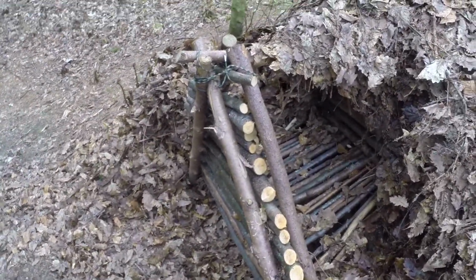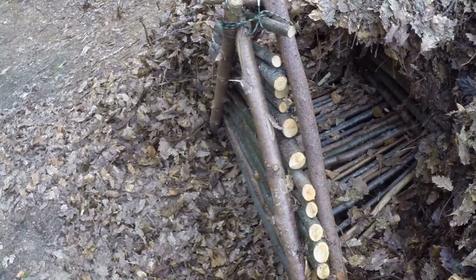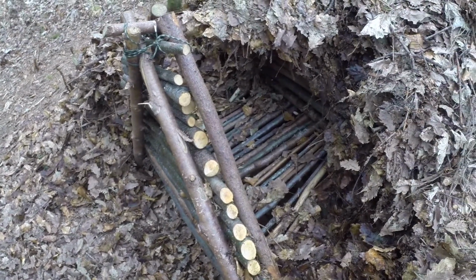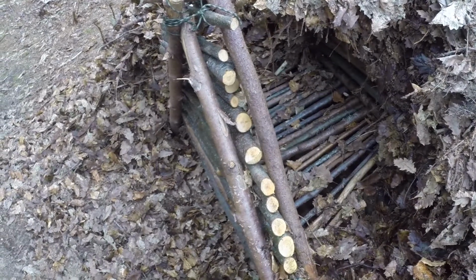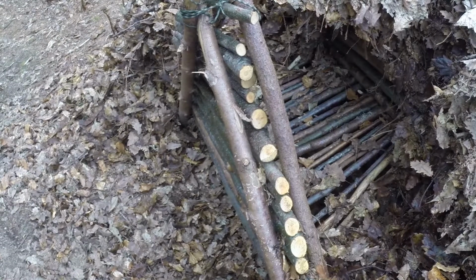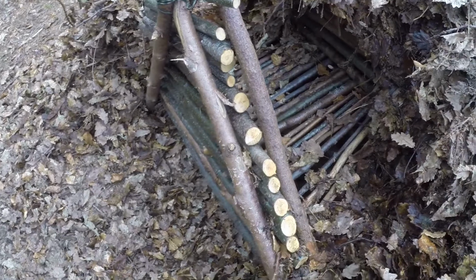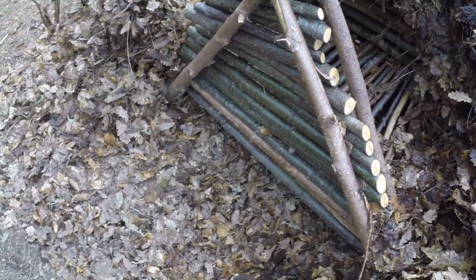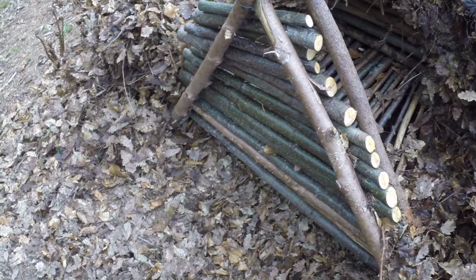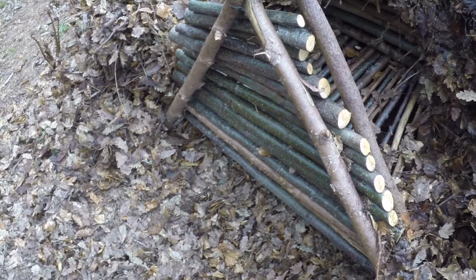Right, so here's the structure of my loft. As you can see, it's basically just a whole load of sticks fixed at either end, and it allows me to have this area where I can completely fill it in with leaves, and it's therefore less air volume around the front end entrance, which obviously any amount of air volume in there needs to be heated up by my body heat as I'm in there, so reducing it's a good idea.